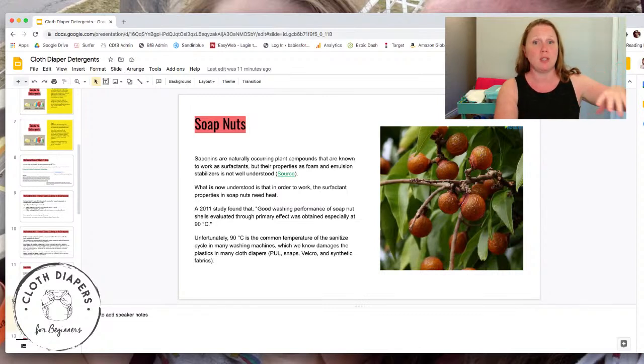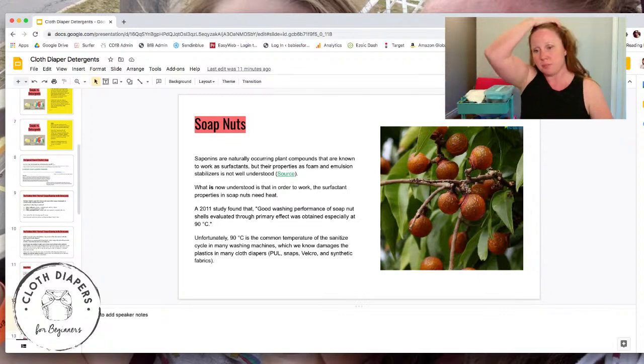You're going to do a whole lot of damage to the plastic parts of your diaper. So the Velcro, the snaps, the PUL, the microfiber inserts, the bamboo charcoal inserts, all the synthetic plasticky stuff. It's too hot. It's going to do damage. It's going to slowly degrade it and melt it and all that stuff. So we can't use it at 90 degrees Celsius.